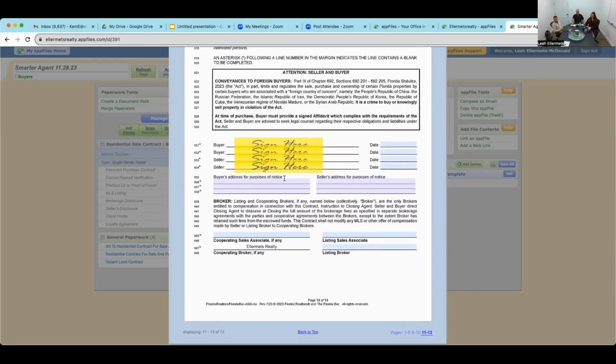Buyers sign, sellers sign. You don't have to put in addresses for purposes of notice. If they want to, that's fine. What we typically will do here is, say Christopher Schutz goes in here with Ellermitz Realty. We could put that it's 3%, but if the listing office is offering 2.5%, the only thing they may ask is, where's that other 0.5% coming from? Well, in this day and age now, we know that it would be coming from the buyer, but only if you have that agreement in place.